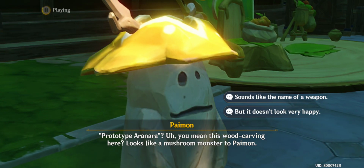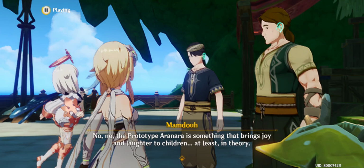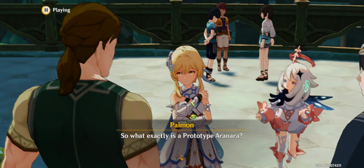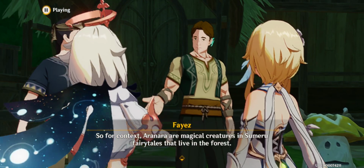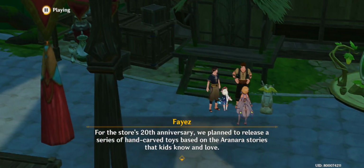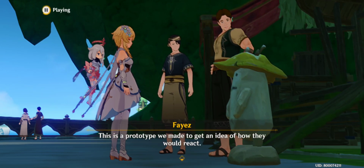It looks like a mushroom monster to Paimon. Oh, no. The prototype Aranara is something that brings joy and laughter to children. At least in theory. Not the first negative feedback we've had. So, what exactly is a prototype Aranara? So for context, Aranara are magical creatures in Sumeru fairy tales that live in the forest. For the store's 20th anniversary, we plan to release a series of hand-carved toys based on the Aranara stories that kids know and love. This is a prototype we made to get an idea of how they would react.